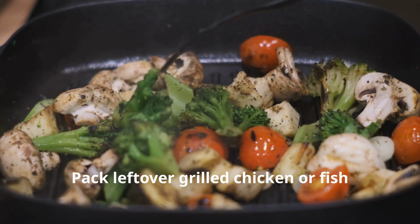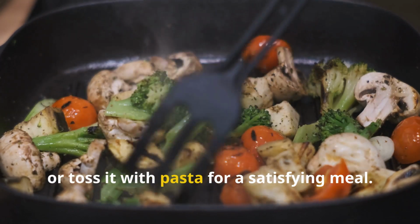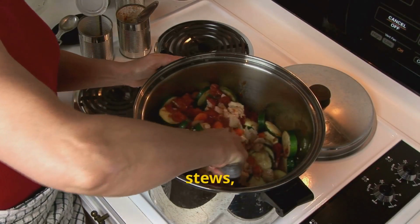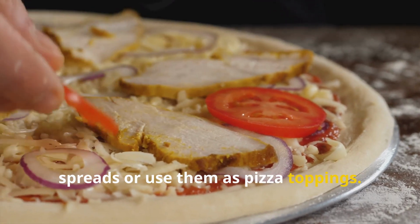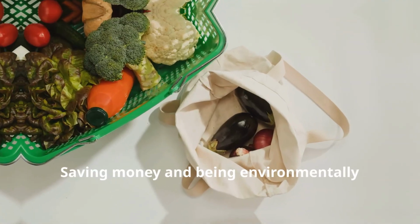Pack leftover grilled chicken or fish over a salad, stuff it into pita bread for a quick wrap, or toss it with pasta for a satisfying meal. Leftover vegetables can be added to soups, stews, or omelets for extra flavor and nutrition. You can also puree them into dips or spreads or use them as pizza toppings. Get creative with your leftovers and don't be afraid to experiment.